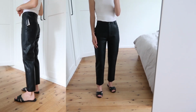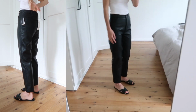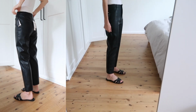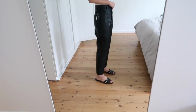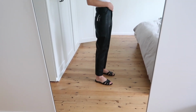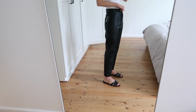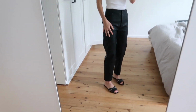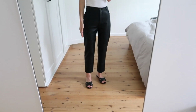And they are supposed to be a cropped pant, but if I let them relax down, they actually partly cover my ankle, and I want them to be cropped above my ankle. The other thing is the waist. Actually, let me just crop it so you can see. Okay, you should be able to notice a bit of a difference here.